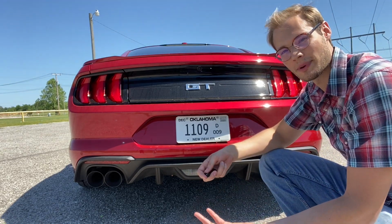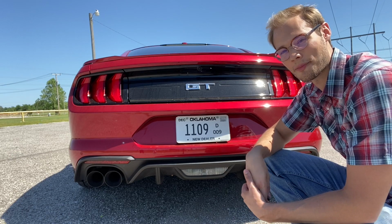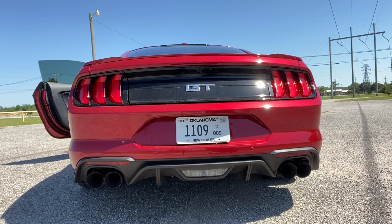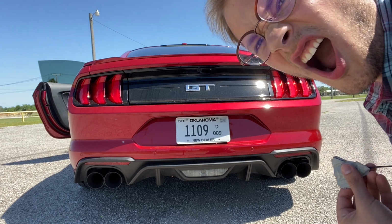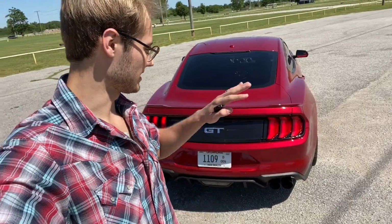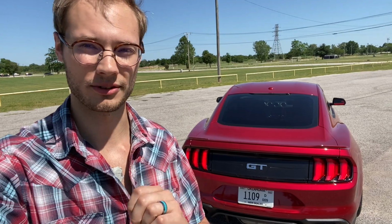So now that we're talking about the exhaust, let's go ahead and start it up and see how it sounds. The exhaust on this Mustang, by the way, what you just heard was a Flowmaster axle-back exhaust that is dealership installed.